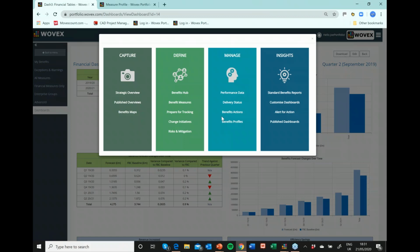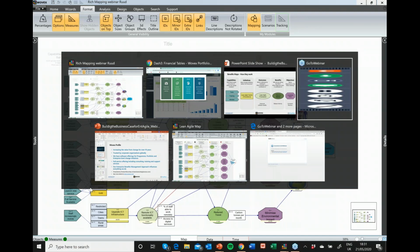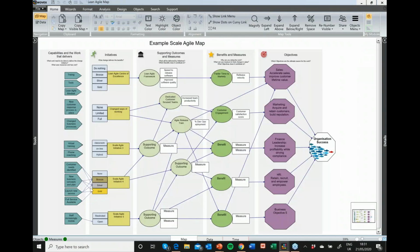So that's a quick canter through. The key thing to keep in mind is the power of this benefits map and the ability to show what you might do. Actually, this is what I wanted to share. So this is the start of a lean agile map, and so the ability to show how establishing your lean agile center of excellence contributes to the objectives of the business. And this is the guts of how it would help your business case.